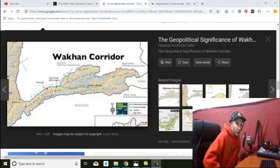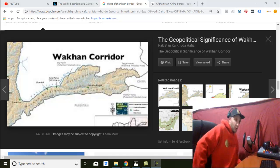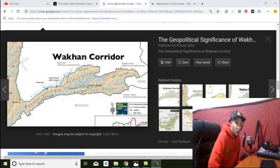Dolvine.com here. I'm gonna do a gematria video on the number 47 and the border between China and Afghanistan, which a lot of people don't even know connects these two countries. And if you would not guess how many miles this border is, it's 47 miles. So I thought that was pretty interesting, so I thought I would look into this and make a video.